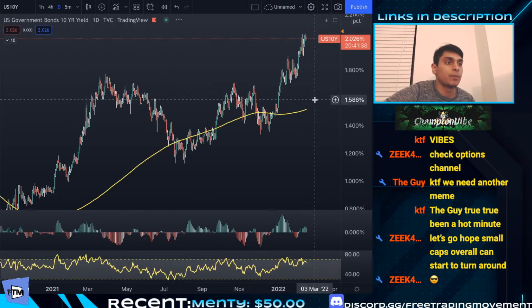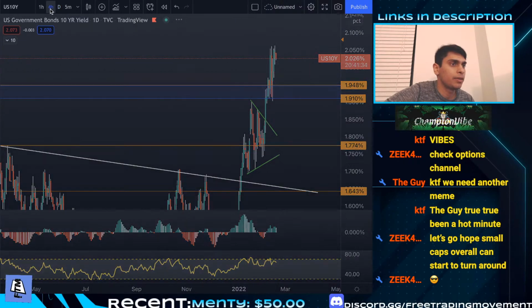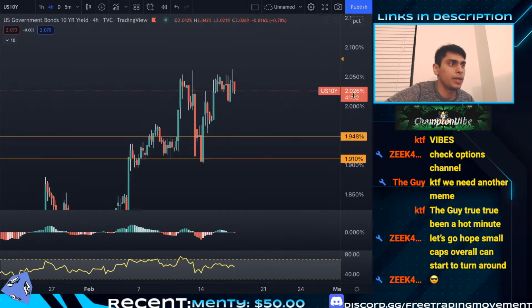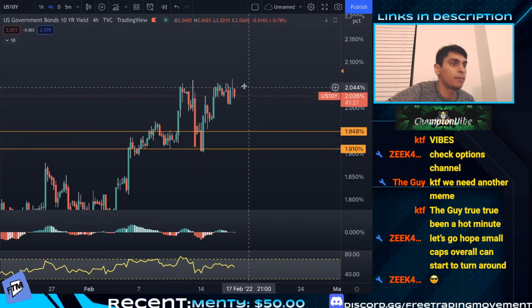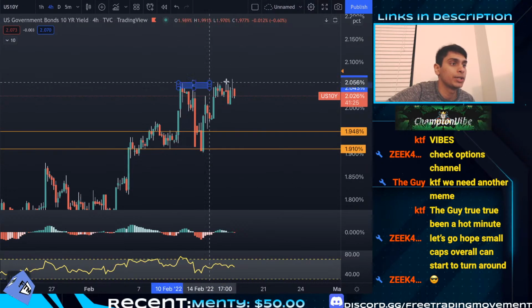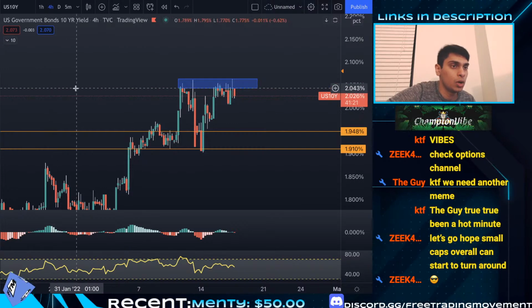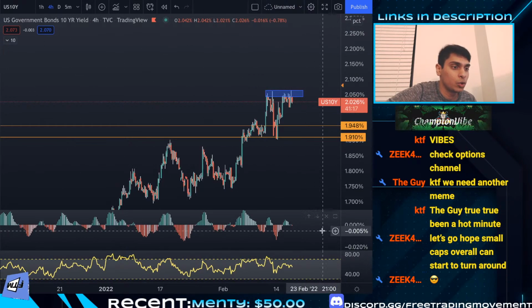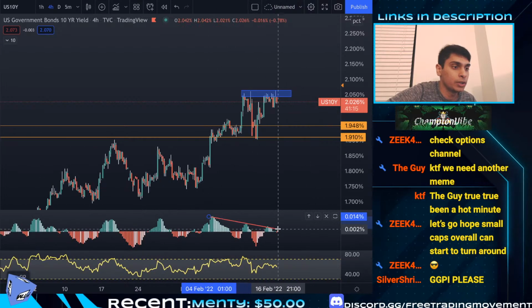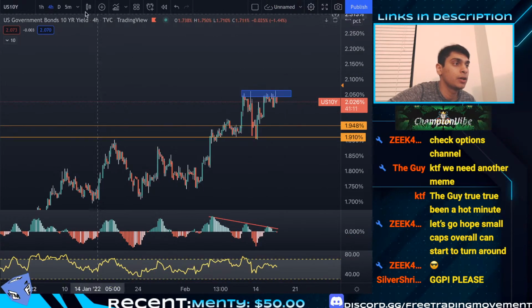The 10-year actually put in its high of the rally today, pulled back a little bit later on. At least I think it did. On the 4-hour, it went all the way up to 2.06%, but it is starting to finally show some resistance over here between 204 and 206. Hopefully this can maybe start pulling back down. You also have a triple classic bearish divergence. So lower time frames are starting to look a little bit overbought for the US 10-year.